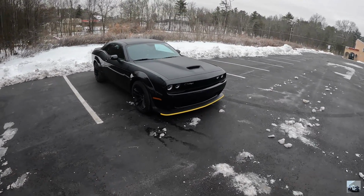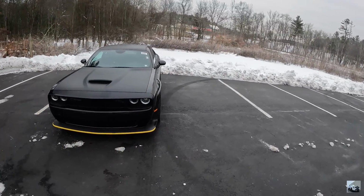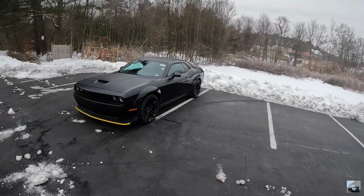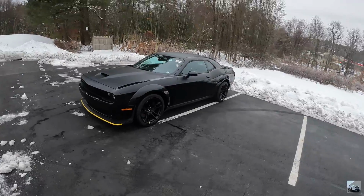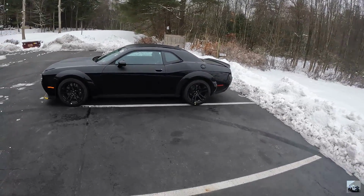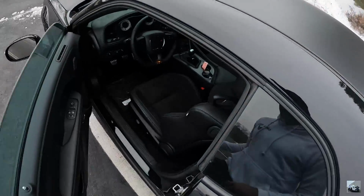This is available in the 6-speed manual transmission, but you do have an option for an 8-speed automatic transmission. But I do love the engagement with the manual shifter, the feel, the fit, just everything about it. Look at that stance. We're gonna take this thing for a drive. Let's start her up, go over a couple things.